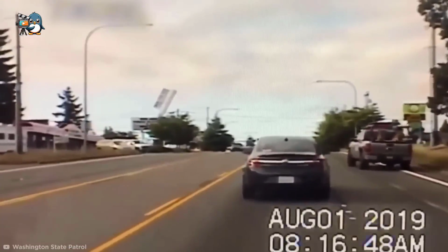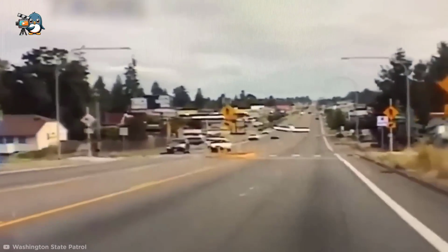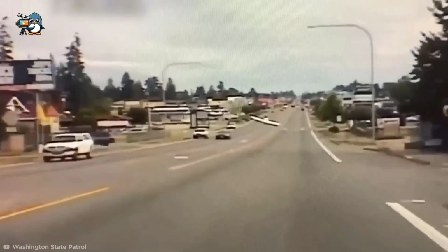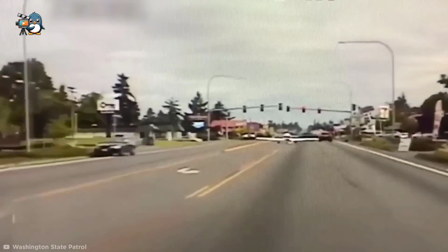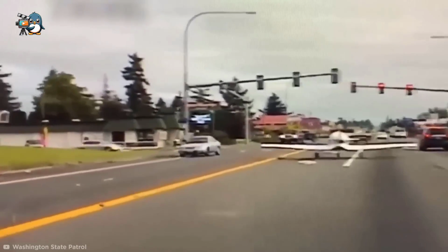The cop's dash cam picks up the moment that the plane shoots past him, flying dangerously close to the ground. The cop pulls a U-turn to pursue the pilot, but thankfully, they didn't need a SWAT team to knock the plane out of the sky, and the aircraft eventually touched down on its own. The pilot even respected traffic laws, stopping the plane at a red signal.